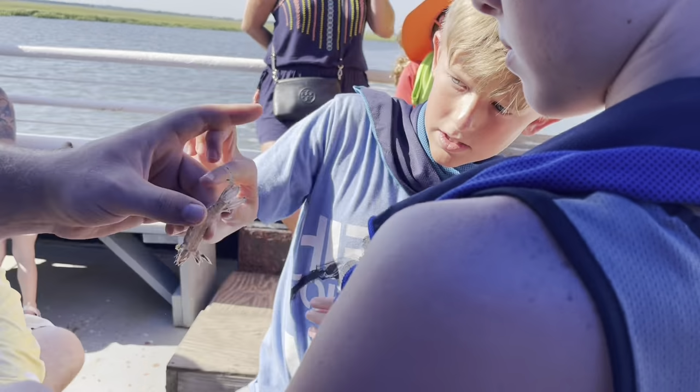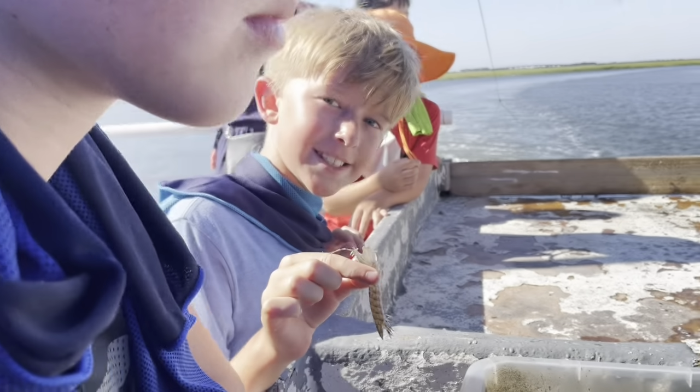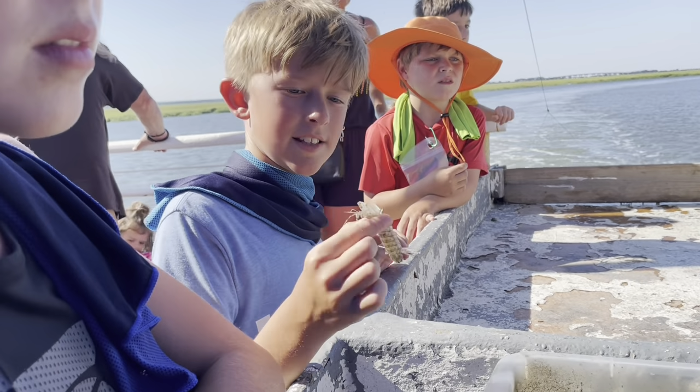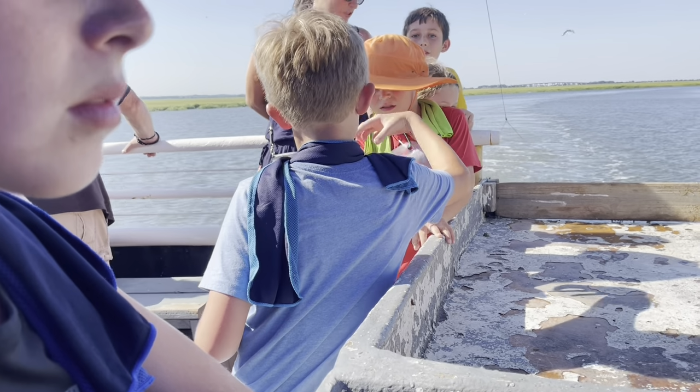All right, let's see. We've got our blue crab left in here, but I think we're going to be pulling up our final net here soon. Yeah, it's staying right here. We'll talk about our blue crab. We might not get through him. We'll get him back out. But we'll start talking about him until that next net comes up.